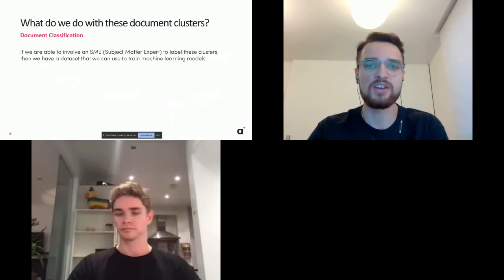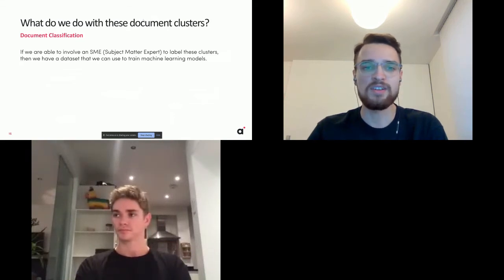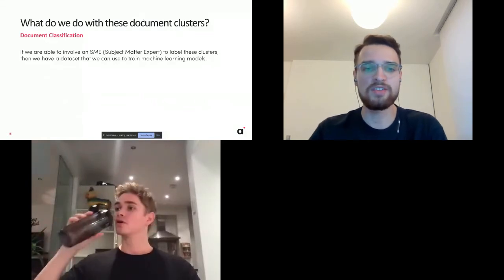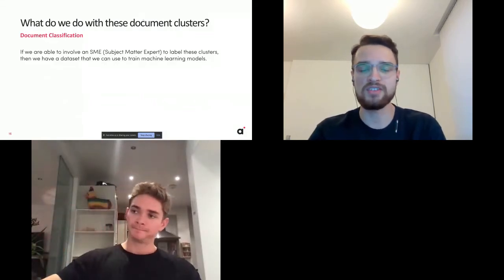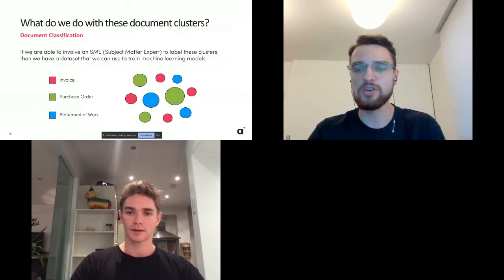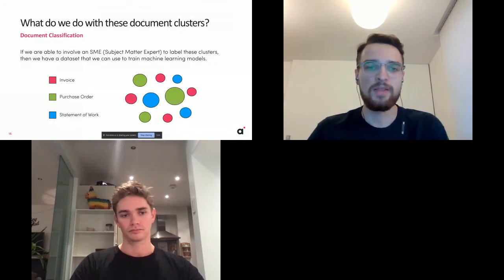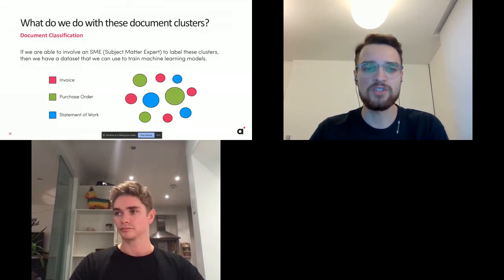So once we have these clusters, we require subject matter expert involvement in order for them to be labeled and in order for us to basically have a useful data set. This key process requires a strong UX, and we're leveraging subject matter expert information to provide a useful data set to use with machine learning models. So how the models are used is, for each document, each model will essentially cast a vote, and then the most confident model will determine the classification of the document. In this context, this invoice model is most confident, and it will determine the classification of an invoice for this document.